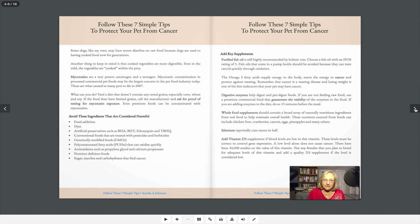So the different types of foods that may be harmful for your dog, or the ingredients that may be harmful, are the food additives. Are you checking your dog food labels if you are buying a commercial dog food? What about the dyes in that dog food? Is it showing pretty colored food? You know, like red for meat and yellow for, and so on. Be very careful because dyes are supposedly cancer-causing. Also, artificial preservatives. Most of these have been eliminated, but you may still find BHA, BHT, and TBHQ in pet food and treats. So those little soft treats that you may be feeding may contain these harmful preservatives.